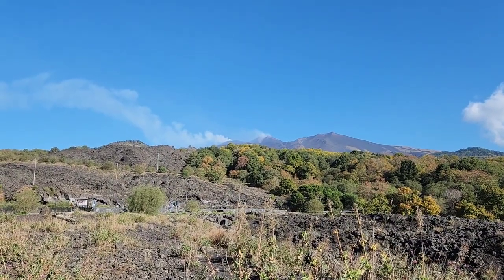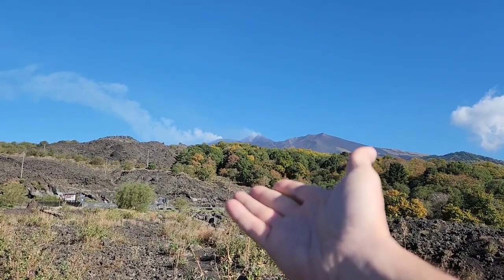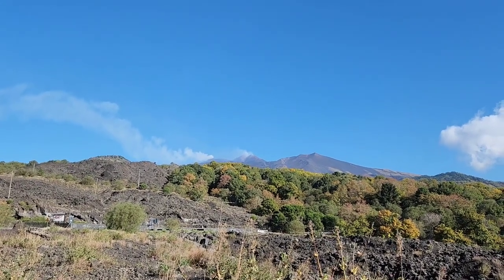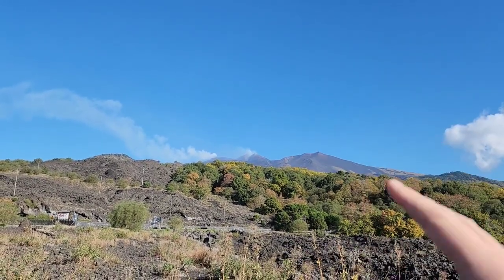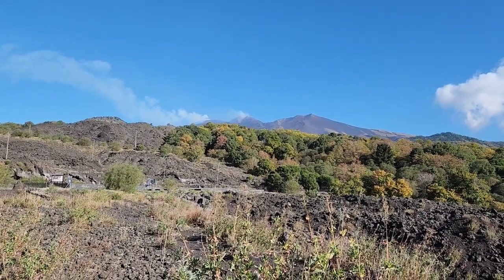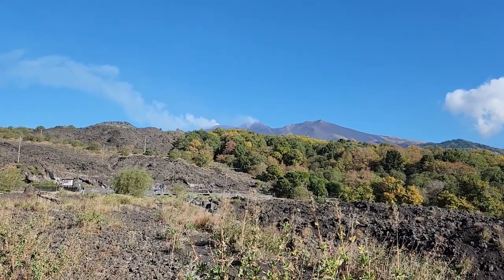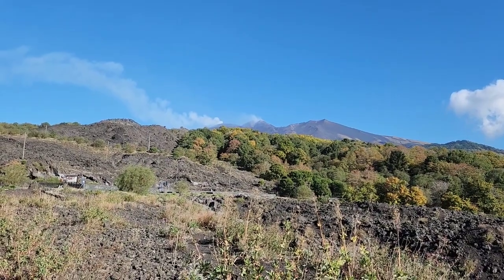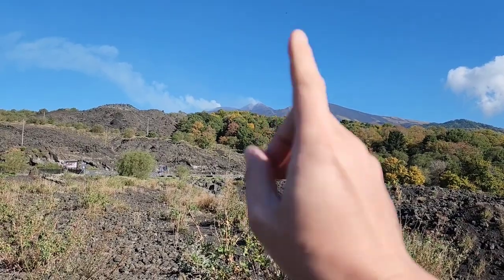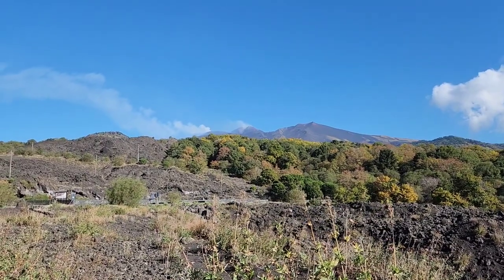So, ladies and gentlemen, welcome at the feet and the beginning of the Etna Volcano Mountain. I'm going to show you a lot of videos because that's going to be a beautiful episode. But I have to give you some information. So in the next minutes, I will talk and explain. And the videos after, you will see beautiful scenery. And we are going to the top. It will be beautiful. So we are at the Etna Volcano Mountain.